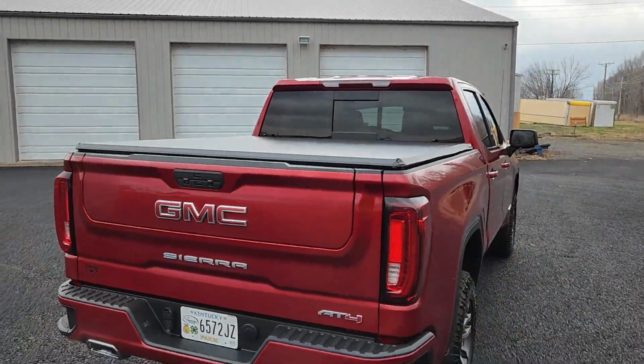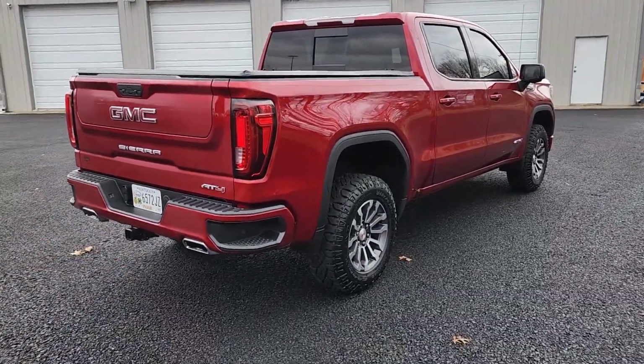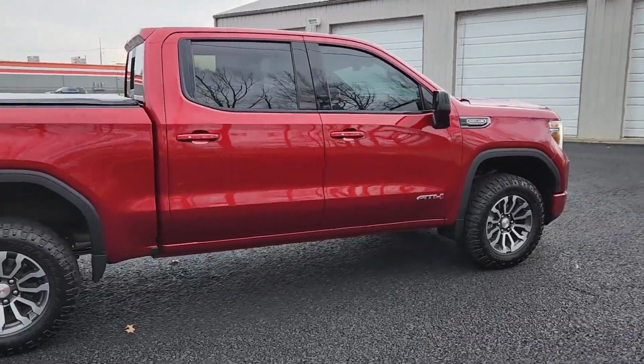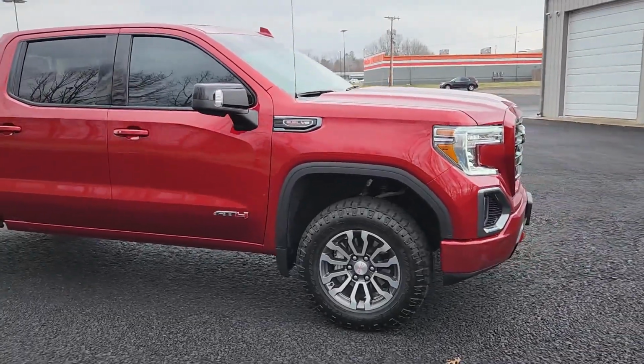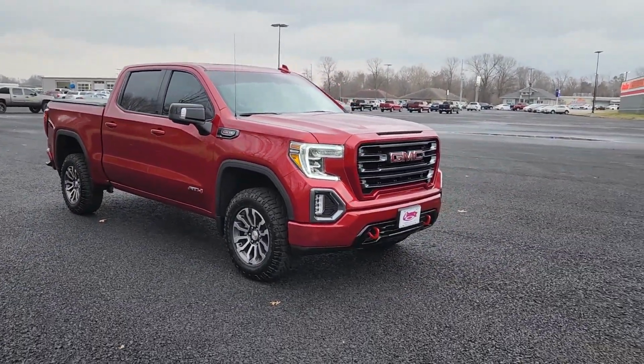There's a little low-profile bed cover. Dual premium exhaust tips. And this thing will not last long. I mean, this thing is nice. We go through a lot of AT4s. It's very popular ever since GMC started coming out with it. And the 6.2 is hard to get nowadays. It's hard to come by.